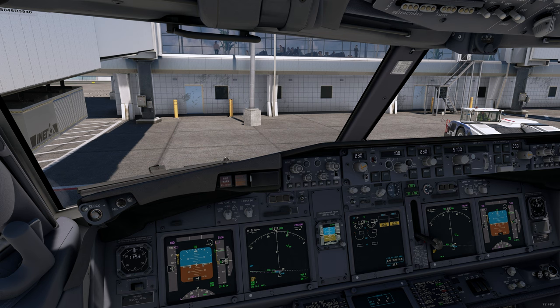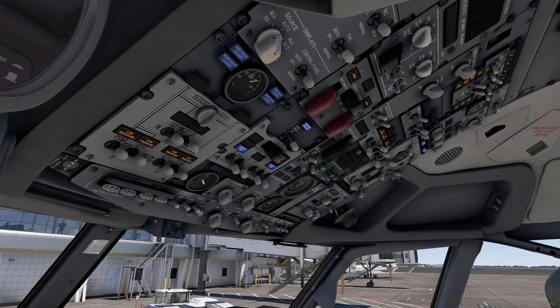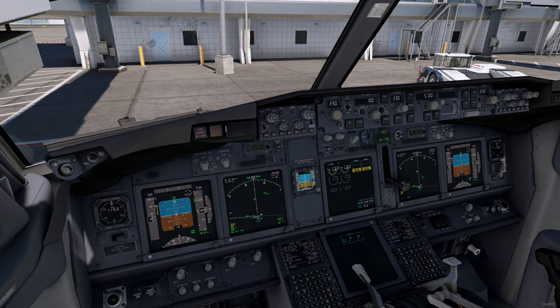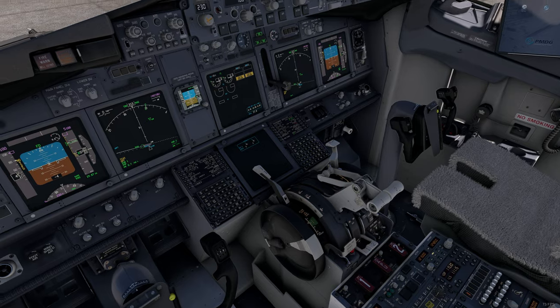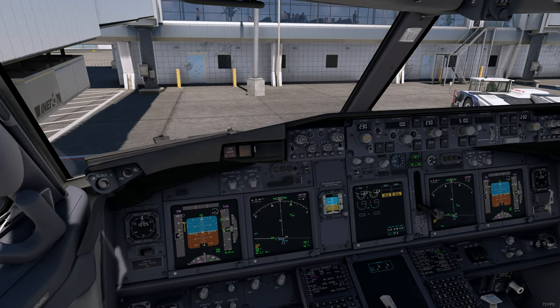Navigation transfer and display switch is normal. Auto window heat on. Pressurization mode selector auto. Flight instruments track 313. Altimeters 2987, within 35 feet and within 70 feet of field elevation, which is checked. Parking brake is set. Engine start levers are cut off. Preflight checklist complete.